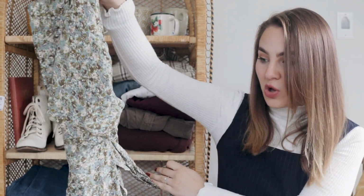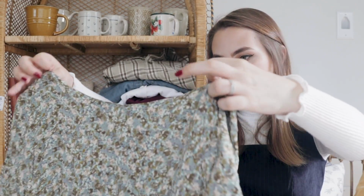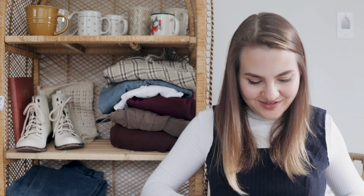But what I really, really love about this dress is it also has this tie in the back that you could either pull around the front if you want it to be smaller, or you can tie in the back if you want it to be a little bit larger. And I just think this is so cool and special. It's a size large. Something about vintage dresses, you know, especially when they have cool old tags, oh, I love it.